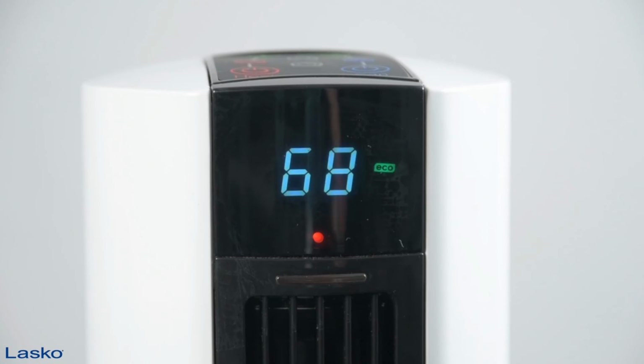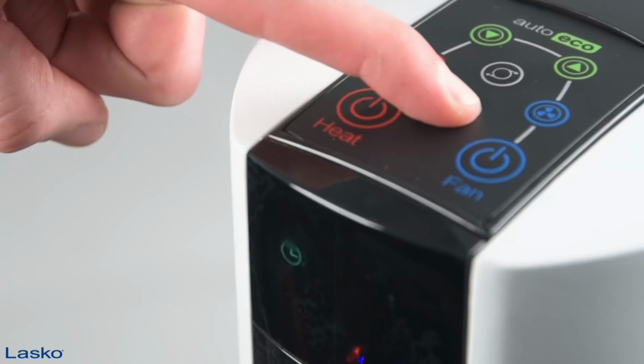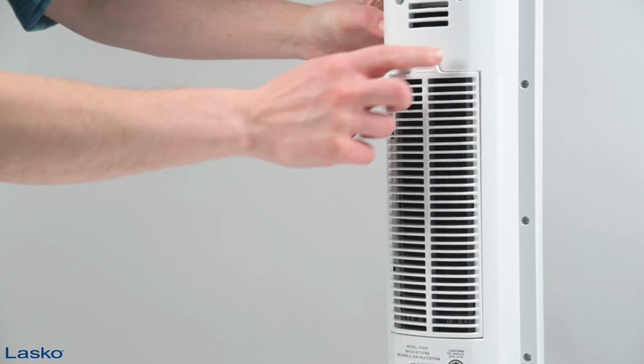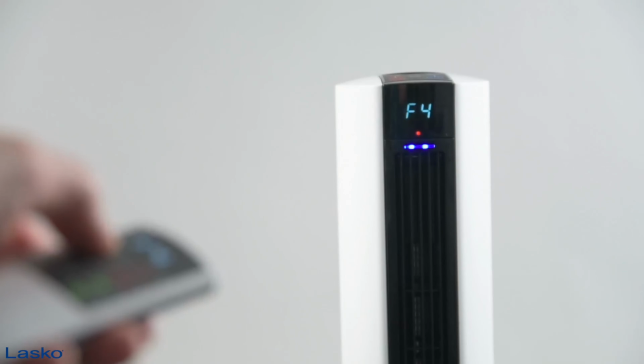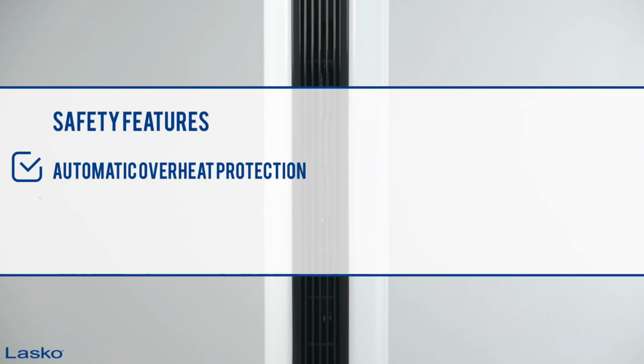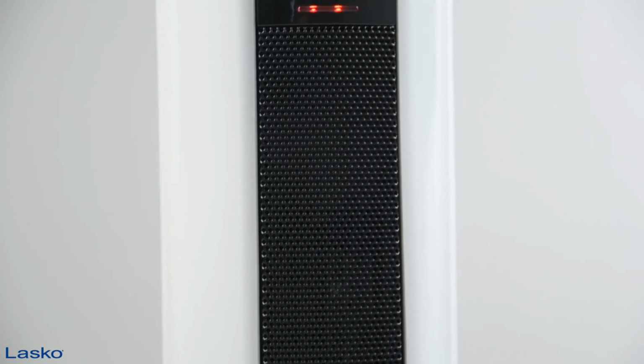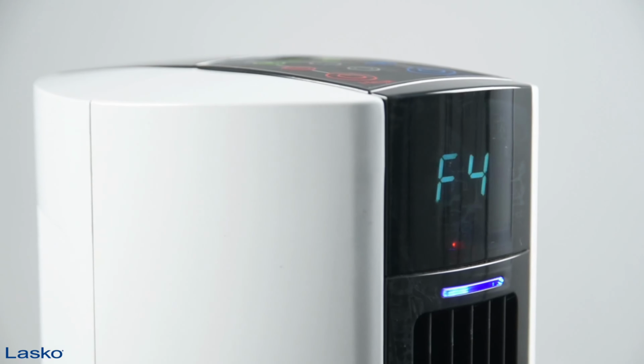Features include Auto Eco, an automatic electronic thermostat that maintains year-round comfort using less energy, electronic touch controls, an 8-hour timer function, easy vacuum filter, and a multifunction digital remote control with convenient onboard storage. Plus, it comes with safety features that include automatic overheat protection and a tip-over safety switch.